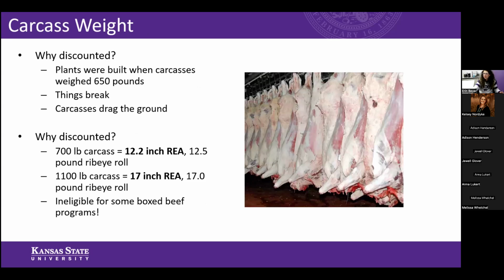So why do we discount for these big or small carcasses? Well, for one, these plants weren't designed to carry 1,100-pound carcasses. I've seen entire rails at certain plants fall sometimes just due to weight, right?